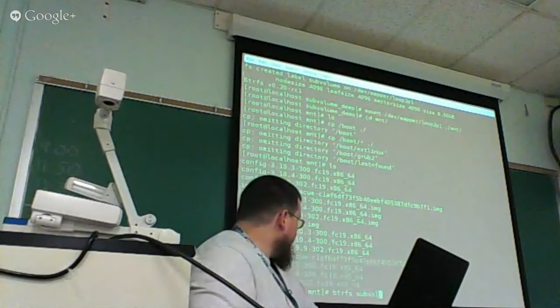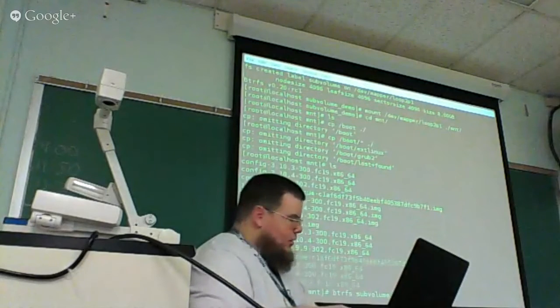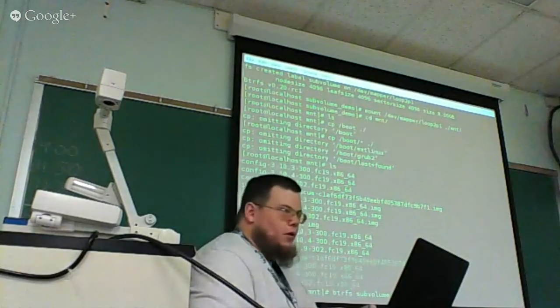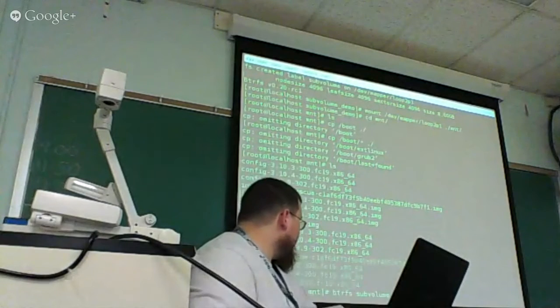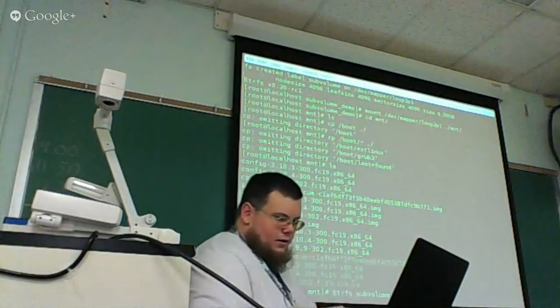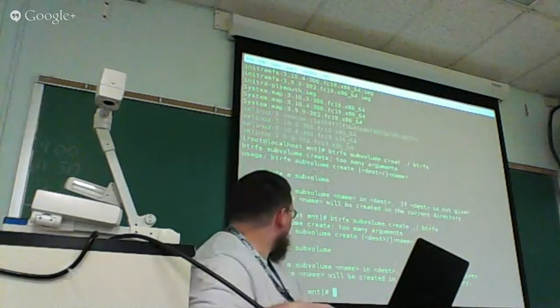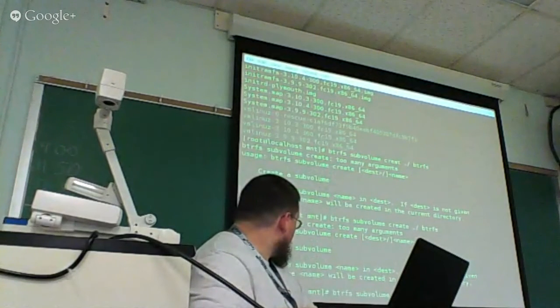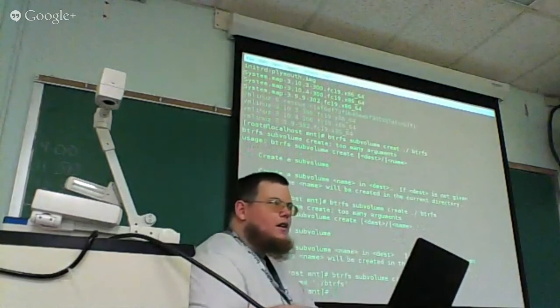And so to create a subvolume from the command line, that's the basic command. And then you tell it where you want to put it, since we're in the Btrfs file system right now, I'll just say put it right here. And then name it. Oh, I have a tendency to misspell stuff. There. That was odd. Anyway.